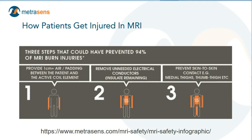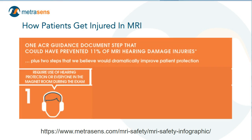What about burn injuries? Again, taking the ACR guidance document, we chose these three preventions: padding or air gap between the patient and the transmitting RF element, removal of electrically conductive materials and or insulation of any that need to remain, such as ECG leads for patient monitoring, and number 3, prevention of large caliber body loops through patient positioning and padding. When we looked at the burn injury accidents in the FDA database, and we compared those narratives against these three protections, 94% of those burn injuries could have been prevented with these three best practices. 94%. That's pretty remarkable.